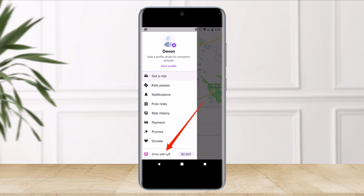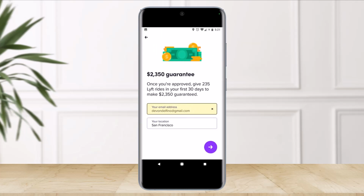Once you do so, fill in your email address and your location, and once you've done that, fill out the rest of the online application by following the prompts. The company says that this part should take less than 30 minutes to complete. The background checks, on the other hand, can take weeks to process depending upon your location, so keep that in mind if you're looking for fast cash.